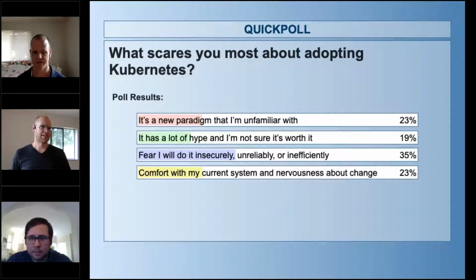Yeah, so it looks like it's a new paradigm I'm unfamiliar with. That's definitely a thing we see a lot. Has a lot of hype. I'm not sure it's worth it. Interesting to me that that's the lowest one. I feel like that's often the loudest one we hear.